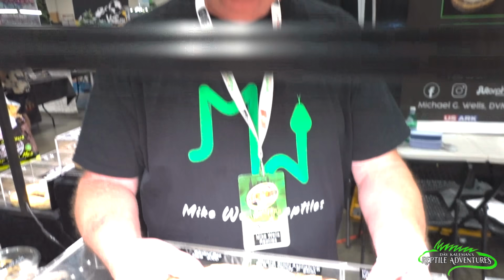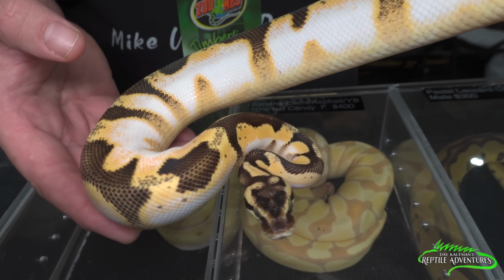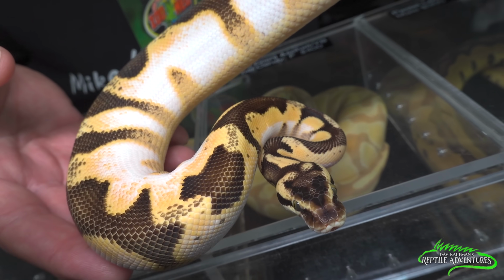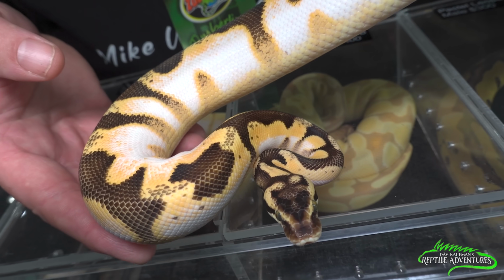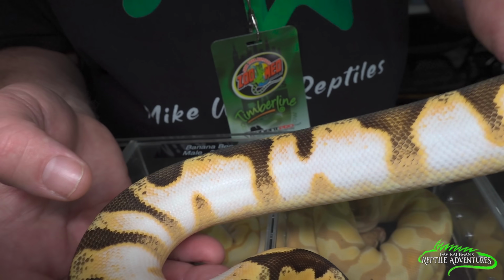So I'm here with Mike Wells from Mike Wells Reptiles. How are you, Mike? Good to see you. Doing good. You've got some cool stuff here, and one of those cool things is this guy. Tell us all about this Super Orange Dream Inchy Calico. Yeah, just a lot of orange color in this snake with it being a Super Orange Dream. But yeah, it's obviously Inchy and Calico. There may be pastel in this one too, but definitely those Super Orange Dream Inchy Calico for sure.